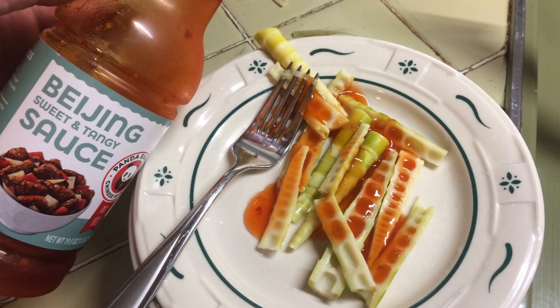Well, guys, after the first bite, I realized I'd messed up. Should have used Worcestershire sauce. Rookie mistake.